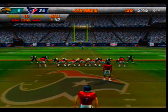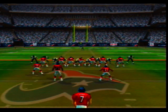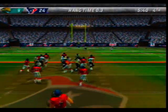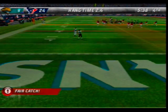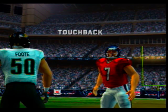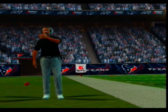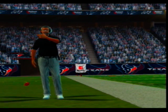Leckler is trying to pin their offense inside the 5. Won't take a chance trying to return this one. If they want a shot in this one, they got to put something together on this drive. There just isn't much time left.